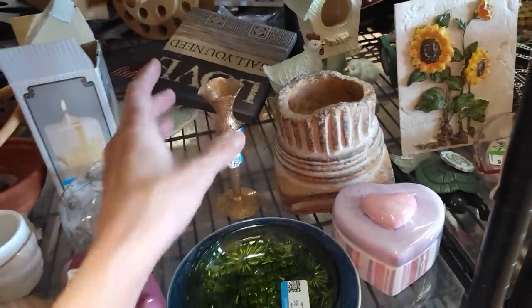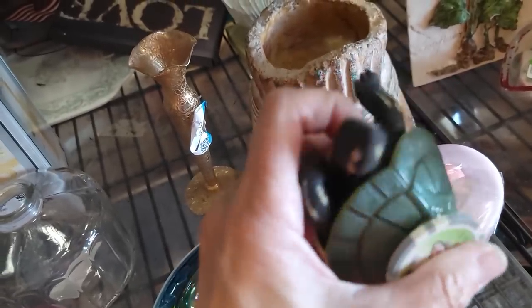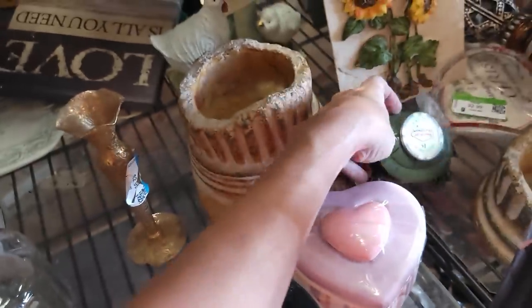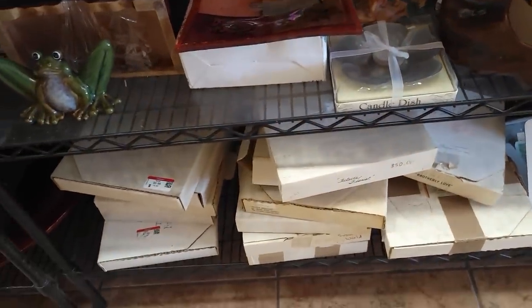That is glass. Oh, unfortunately very, very chipped. Otherwise, that would have been a really pretty little piece. Yes, I see him. Why is he a squishmal? I don't understand. Oh, he's squishy. Why does he have a chip on his shell? We don't keep any turtles that have chips on their shell. You know, I'm just saying. No, he's a water turtle. I can let him go.